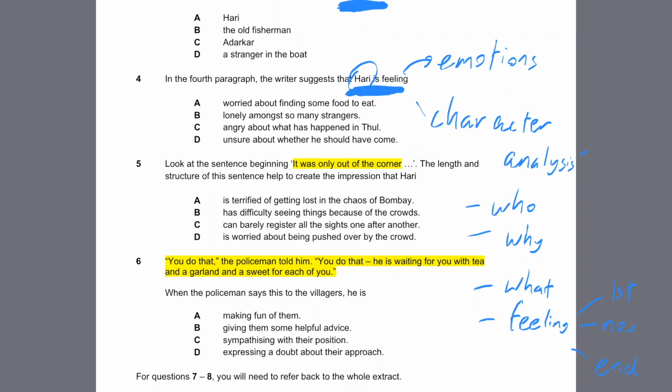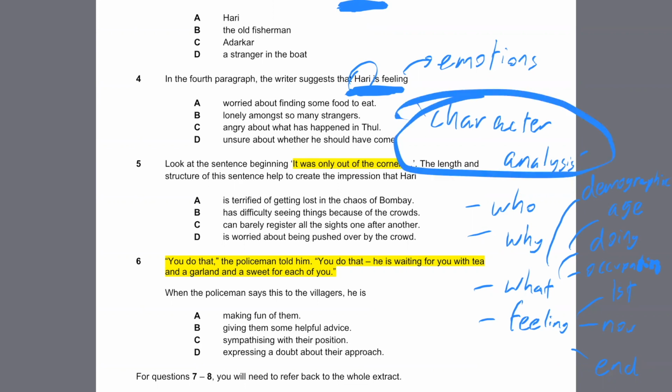It could even be other features about the character, right? So under what the characters are doing, we can also be thinking about other things like, what is their occupation? What do they do for a living? What is their age group, right? Do they have a particular age, right? Do they have a particular, what we call demographic? In other words, where are they from, right? There's lots of different factors you can think about when it comes to a character.